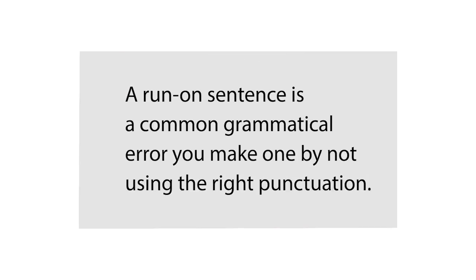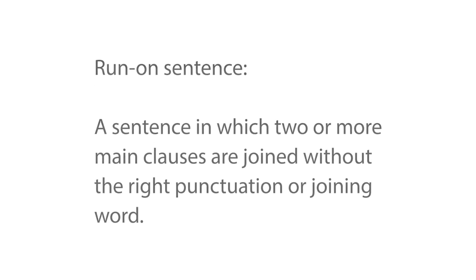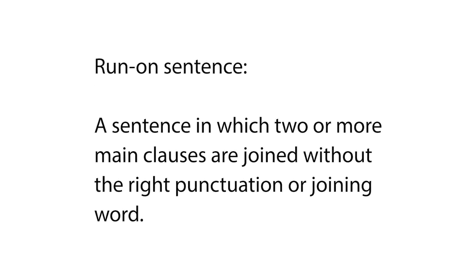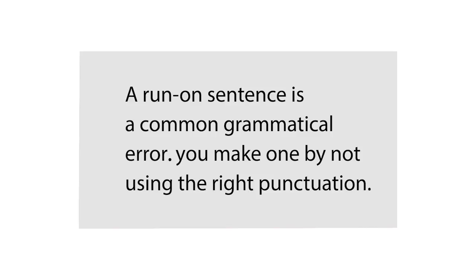No. A run-on sentence is a common grammatical error you make one by not using the right punctuation. Whoops, there's one now. Specifically, a run-on sentence is where two or more main clauses are joined together without the right punctuation or joining word. You can tell we actually have two main clauses here, because each part could stand alone as a separate sentence.